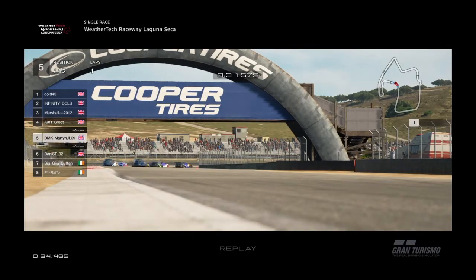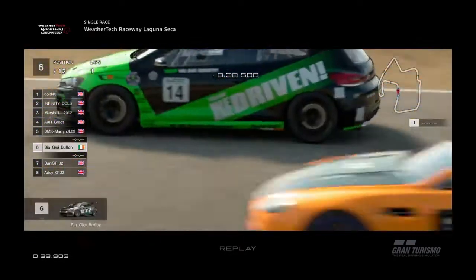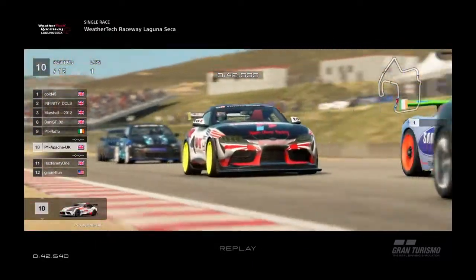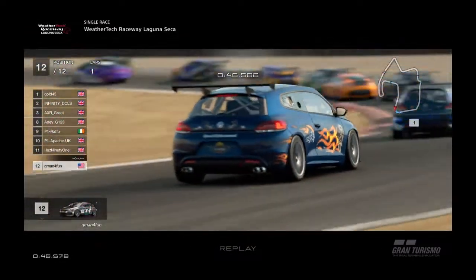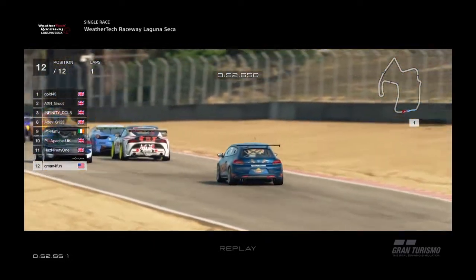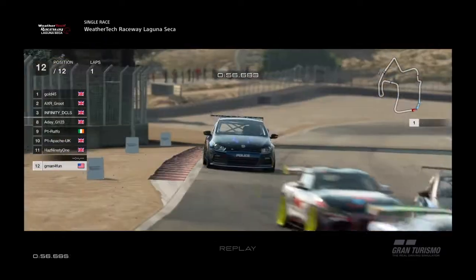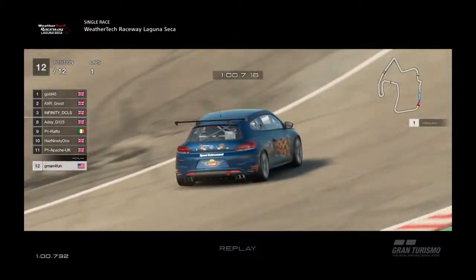Under the Cooper Tires little bridge there. There's a little bit of a reshuffle in the back there as we go around the corner. Apache now down to 10th, Haz in 11th. G-Man in 12th in that Scirocco. The Scirocco is really bad off the straight, you'll find, but they will regain those positions along the track. As we watch G-Man, he's coming around and he's in last place.